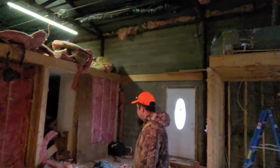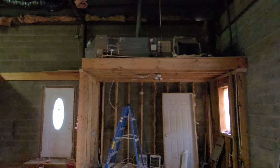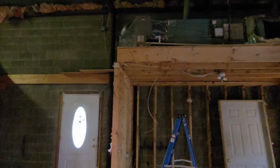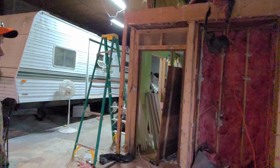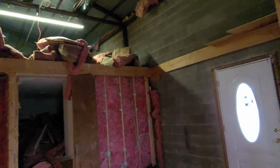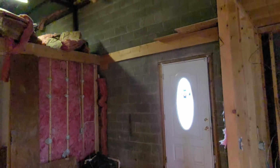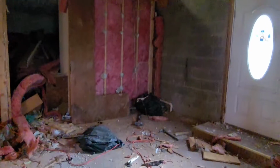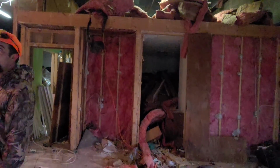So we finished getting this whole room opened up and finished off the little loft right here for the AC and stuff. But yeah, next on the agenda is to clear that room out so we can keep pushing back. Like I say, it was quite a bit of work really getting just this little section down, because we had that little foyer for the front door, and then the rest of the floor joist, and then the actual wall that was up against the block here. But yeah, for the most part, it's pretty open.